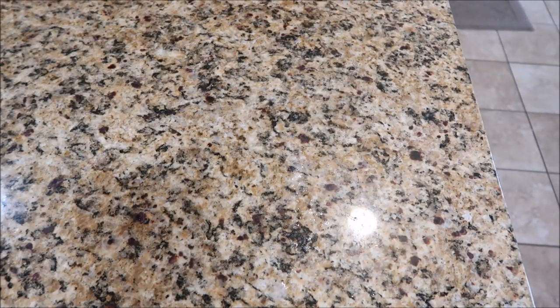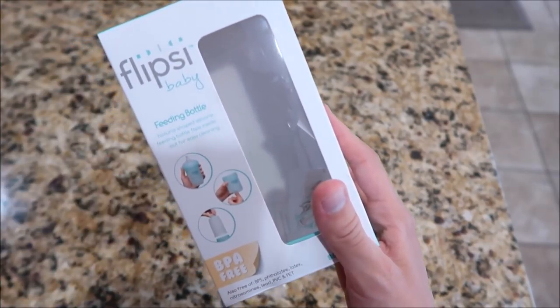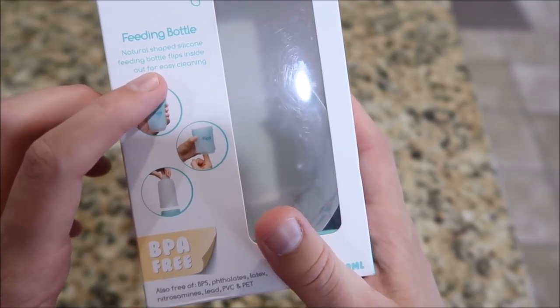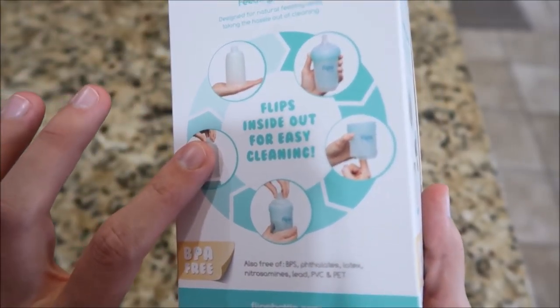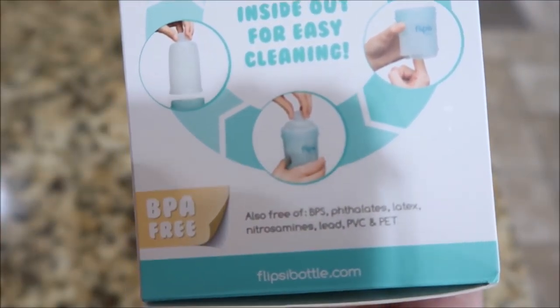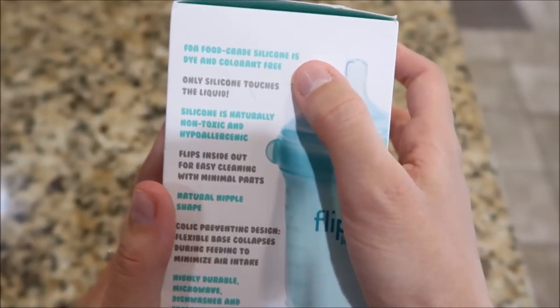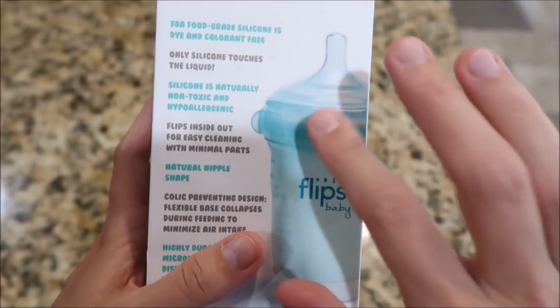I just made Will a bottle, and I realized I never showed you guys the box, so I wanted to show you. So here is Flipsy Baby, and it says feeding bottle, natural shaped silicone feeding bottle, flips inside out for cleaning, and it shows you exactly how it flips inside out. And then here is everything, all the chemicals that it is free of. It also has some really good information on the side of the bottle. So FDA food grade silicone is dye and colorant free.